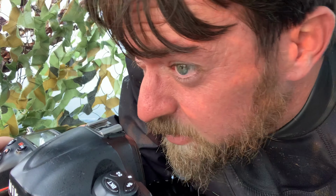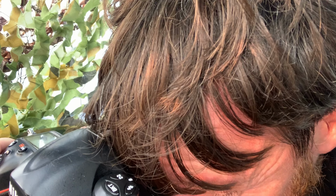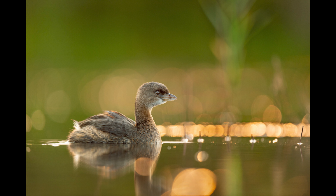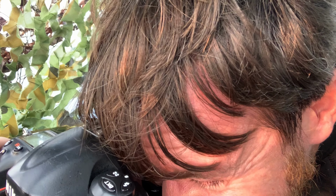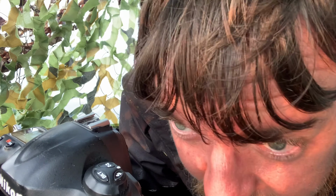Okay, so I have two Pied-billed Grebes directly in front of me right now in this beautiful backlight. With some killer bokeh, and I'm just shooting the hell out of these things. Alright, there goes one, starting to swim away.